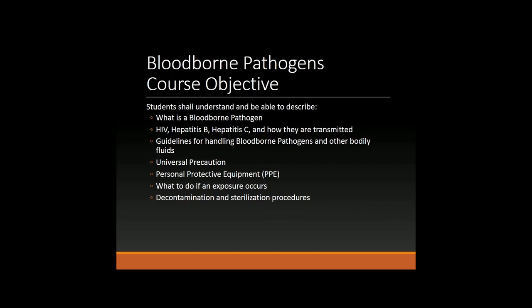Blood-borne pathogens. Course objective. Students shall understand and be able to describe what is a blood-borne pathogen, HIV, hepatitis B, hepatitis C, and how they are transmitted. Guidelines for handling blood-borne pathogens and other bodily fluids. Universal precaution. Personal protective equipment, PPE. What to do if an exposure occurs. Decontamination and sterilization procedures.